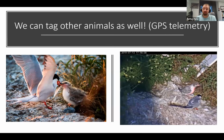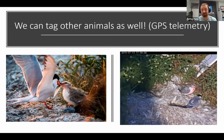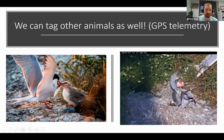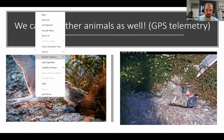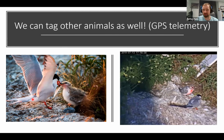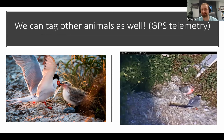And I've only talked about fish so far, but this technology or similar technologies can also be used for other marine animals, such as seabirds. So it's a little bit difficult to see, but in this image on the left-hand side, and I'm going to see if I can make a little pointer here, so hopefully you can see my screen a little bit better. You can see this little black trailing piece off of this tern's back. That is a GPS or satellite tag.